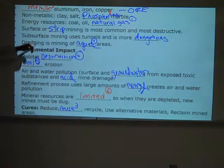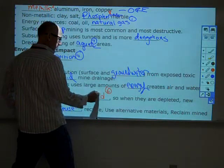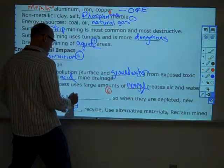Mineral resources, those things you get out of the ground, are all, I'll say, limited. The technical term we're going to use for that is non-renewable.